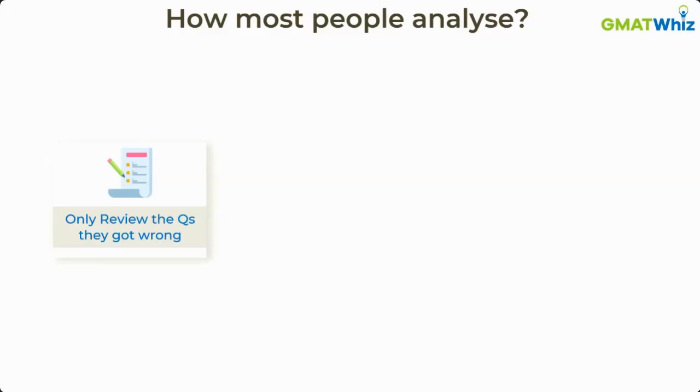Okay. Please make sure that you review the questions that you get wrong. Not just the questions that you get wrong, you also review the questions that you get right. That's very important, because unless you do that, you are never sure whether you get to the right answer because of the right reasons or not.